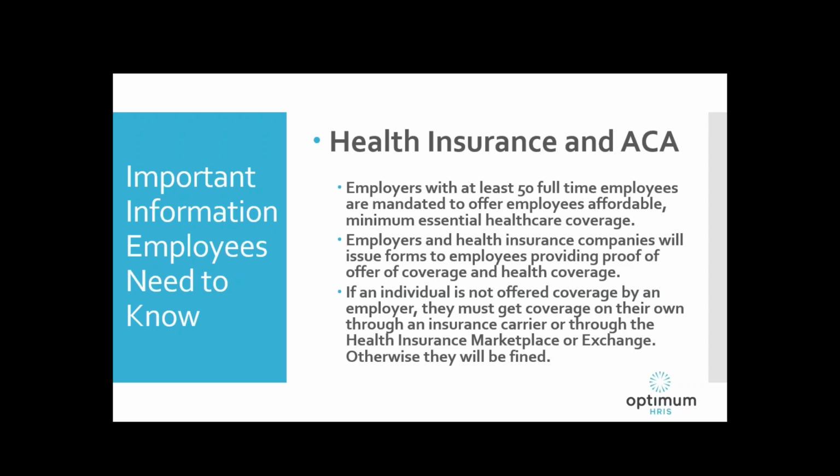If an individual is not offered coverage by an employer, the individual must get coverage on their own through an insurance carrier or through the health insurance marketplace or exchange. Otherwise, the individual will be fined.